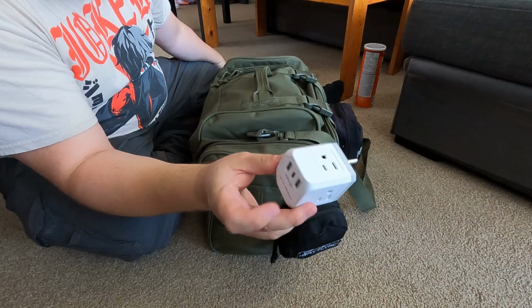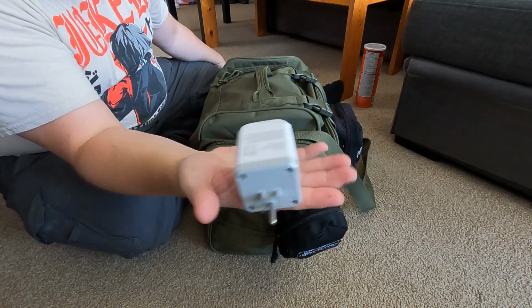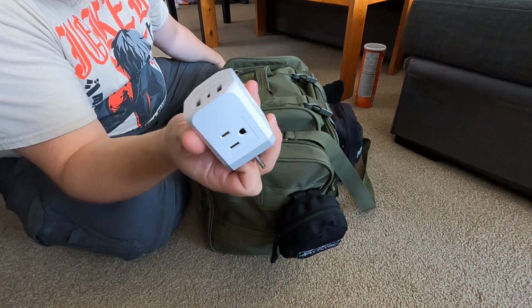With the 3 USB slots, I can have a total of 6 things plugged into this if I need to off a single wall outlet. And this, look at this, takes up like no space and weighs like nothing.